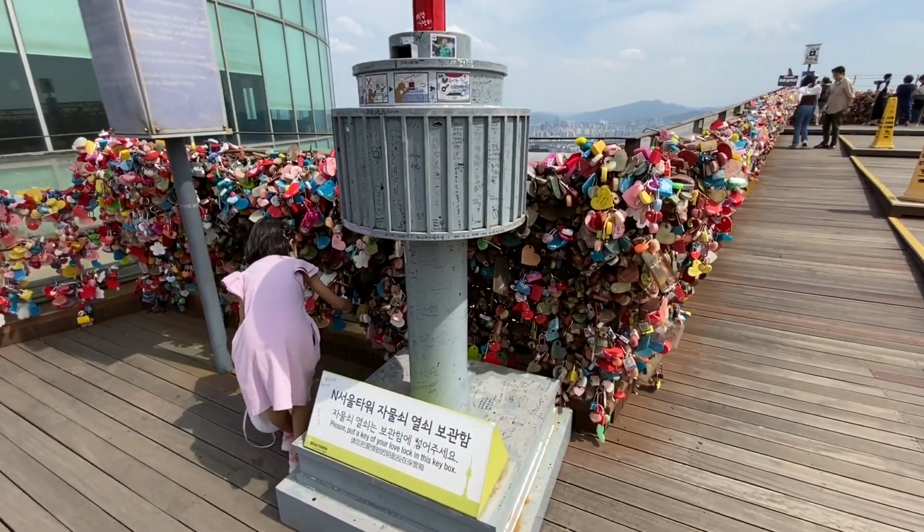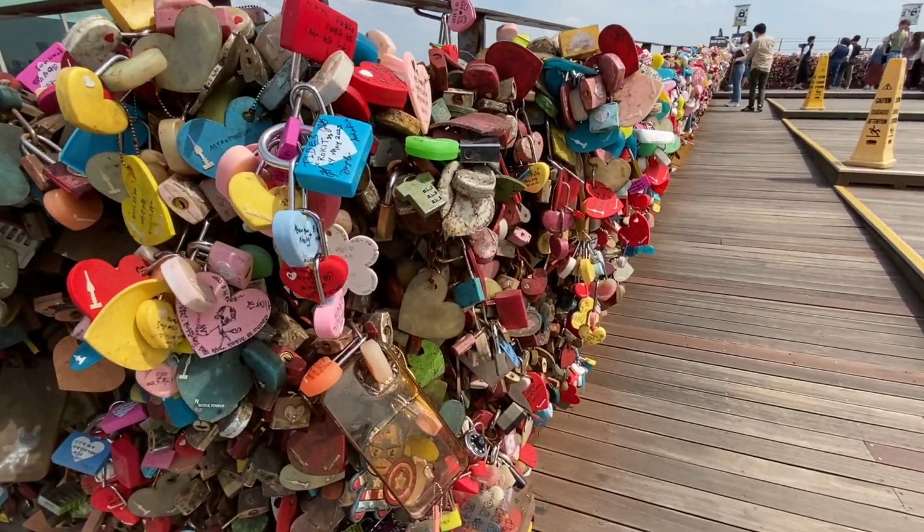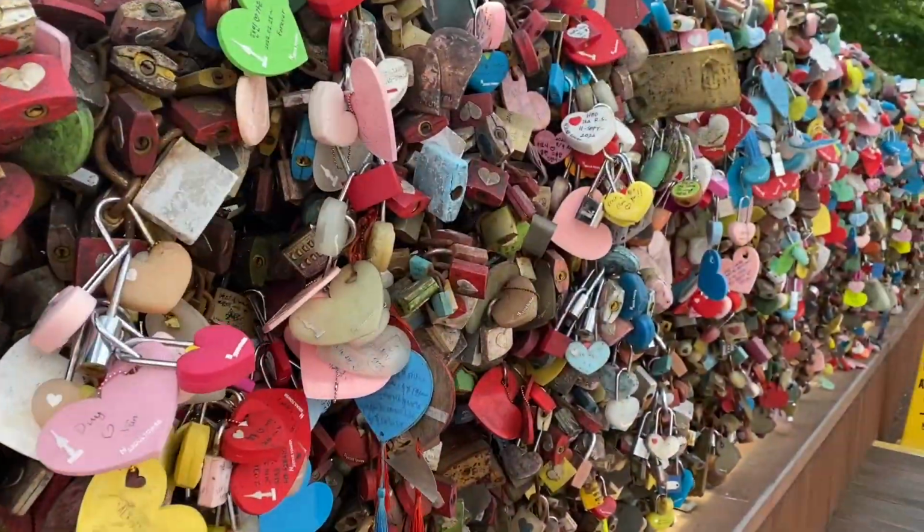Along a fence on the ground in the Seoul Tower, you will find thousands and thousands of locks symbolizing the love between couples.